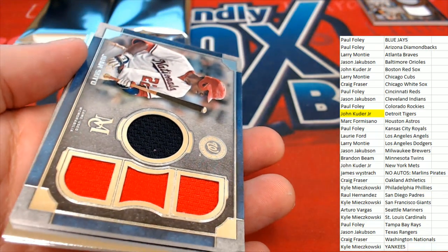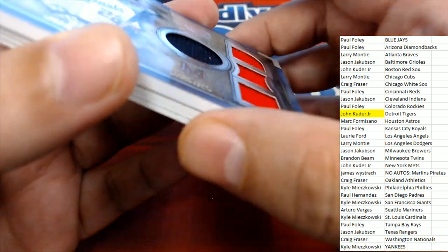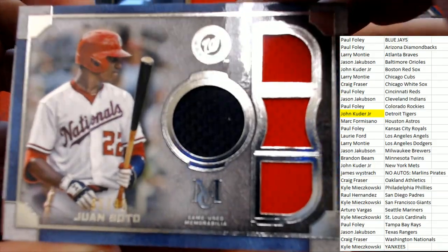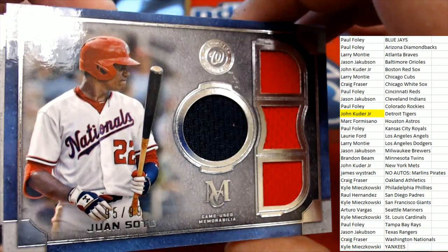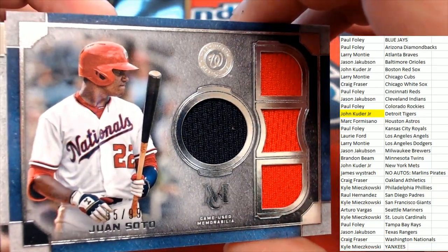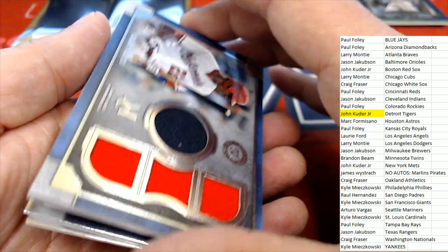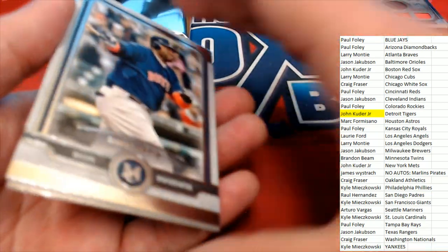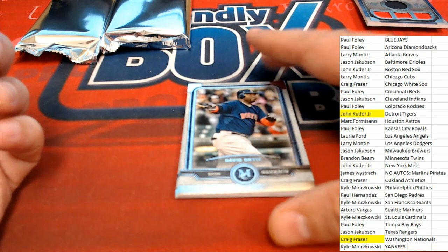It's going to be a Soto, 20-year-old phenom for the Washington Nationals, Craig. Ho! That's right, man. This kid's a beast. He really is a beast. That is a great hit, Craig. Pulling down a Soto out of the box.